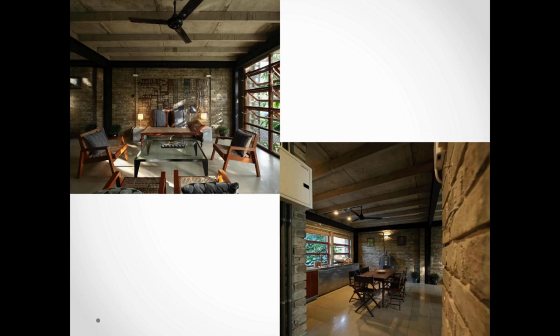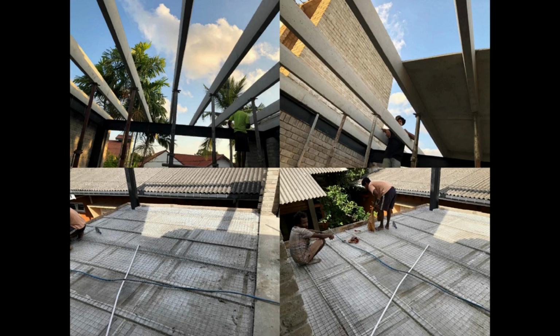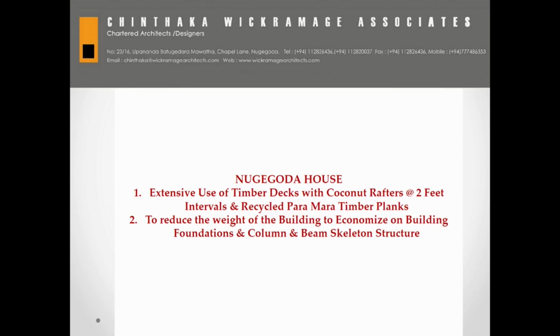These are some images, and the interior we have treated in the same theme, in a very rustic, tactile quality, using laser cut, corroded paint, steel artworks, etc. This is the NERD slab construction. You can see it is laid on a steel structural skeleton, and the pre-stressed beams are laid at 2 feet intervals, and then the ferrocement sheets, which form the permanent shuttering, are laid on top, and 2 by 2 inch galvanized steel mesh is laid, and then 3 inch concrete is laid on top.